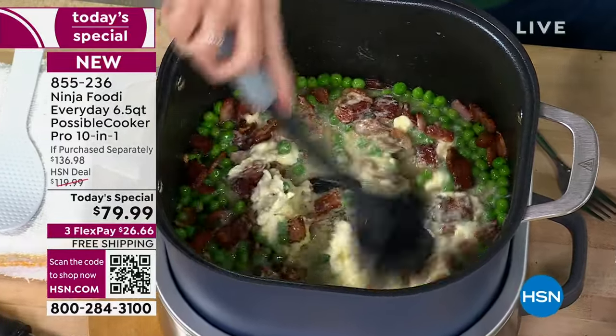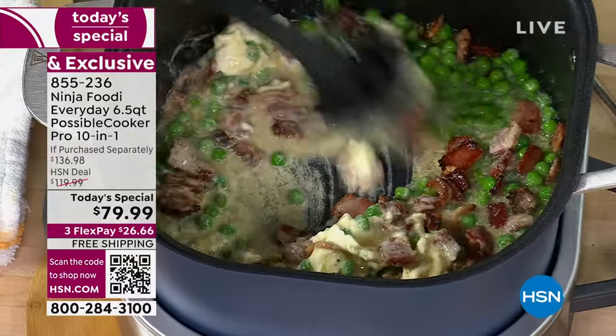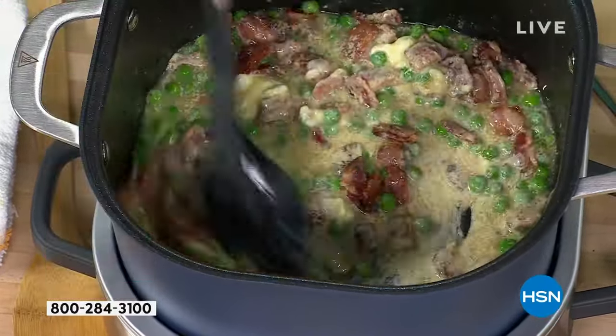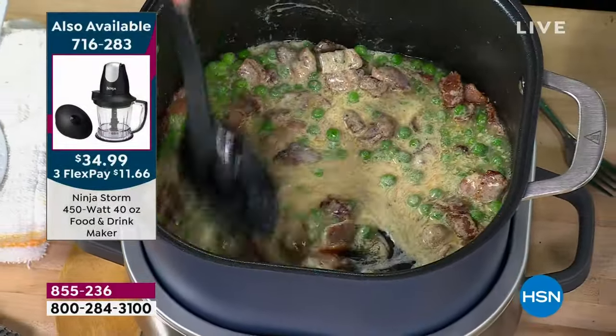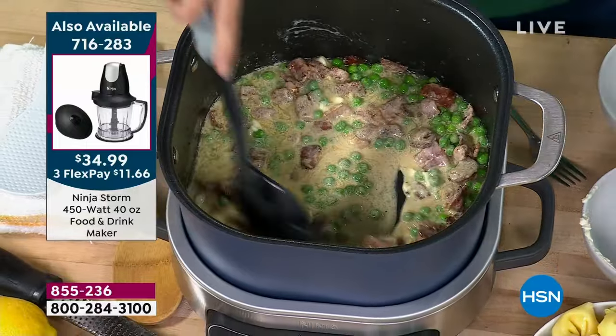I'm just gonna stir this around and get that cheese nice and melted. Can you smell the lemon in that too? I love this for a spring pasta. I love that it's five ingredients. It's something I can run into the store, pick up five things, and then make a really quick and easy, impressive meal.